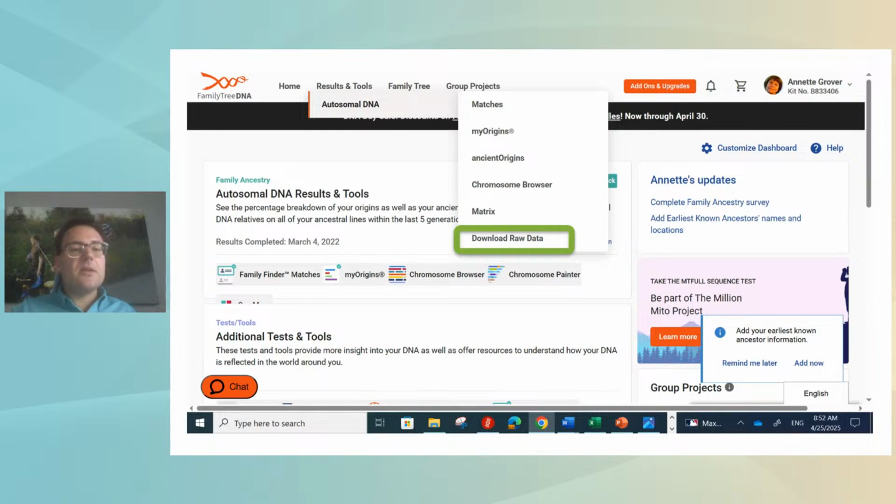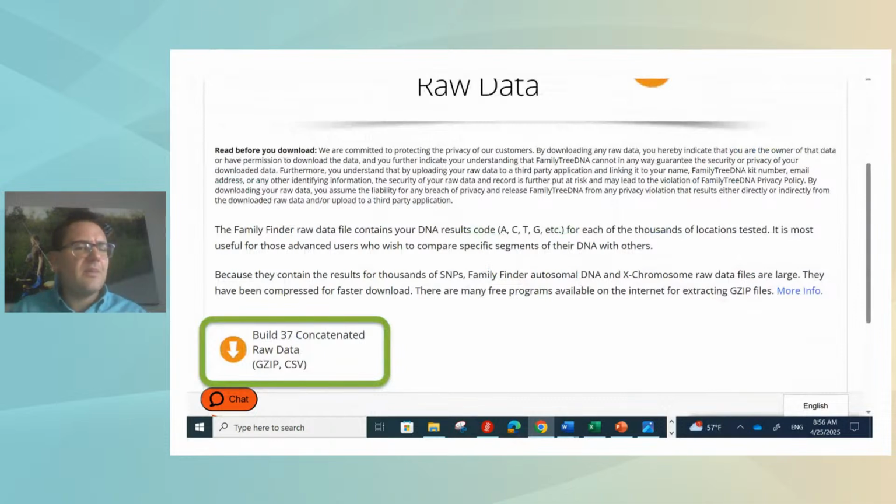Again, if you tested with Family Tree DNA and you want to upload it into MyHeritage or GEDmatch, you're going to click on Results and Tools, Autosomal DNA, and click on this Download DNA button. In the past, they've had multiple different options here, which was confusing to people. The one you want is the one that says build 37 concatenated raw data. And that is really just a fancy way of saying, do you want all the chromosomes, including the X chromosome? So that is the one you pick if it gives you multiple choices. And then you can upload that file into the other sites as well.